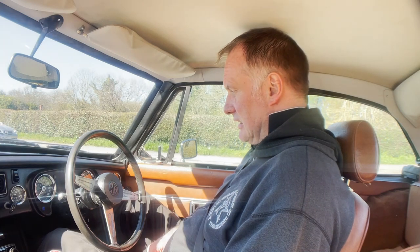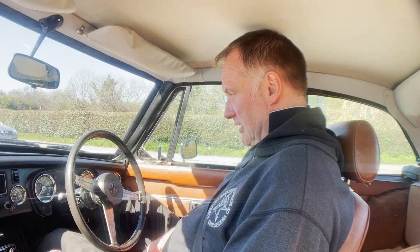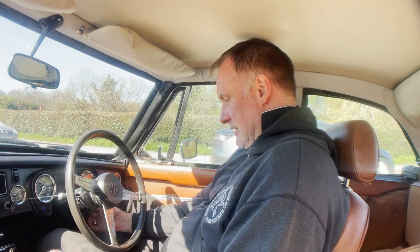Now, odometer is showing 36,000 miles. I imagine that's 136, but I'll be able to say yes or no when I've looked at the history. It'd be nice if it was a genuine 36,000 miles, but I think it's probably unlikely. But the car is superb. It's absolutely beautiful in every respect.